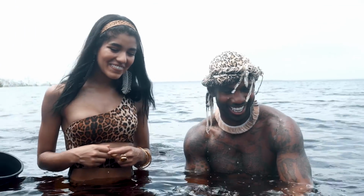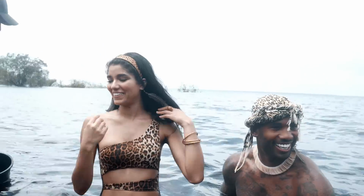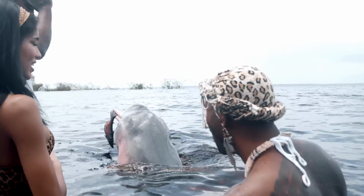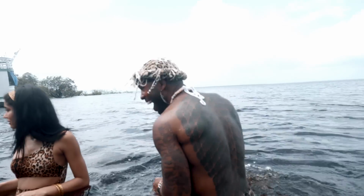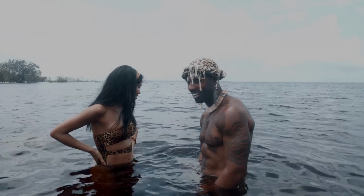Oh my God! And their cheeks are like puffy too. And their foreheads are so cute. Oh my God, look at this, yo. Oh my God. Welcome home. Right? Yes. That's how it feels. It's like welcome home to the jungle.